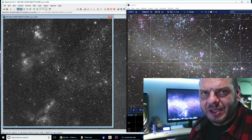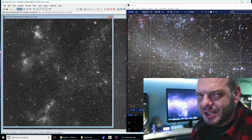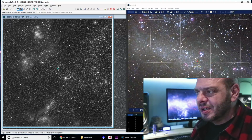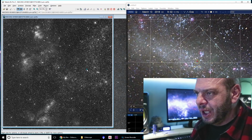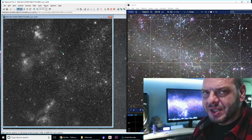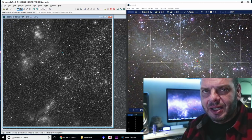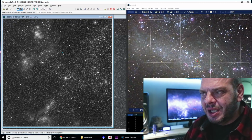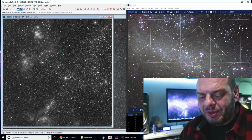I'll save the other one for next season, when the LMC gets into better position, maybe in 6 months' time, when it starts to rise on the other side. So here it is. We're going to shoot this. I've been thinking about this because I've had this data now for a day. Typically, I'd like to do 7 or 8 hours on any kind of target, but after seeing this single frame here, I think I can get away with 4 hours of LRGB unbinned.